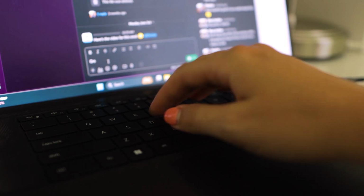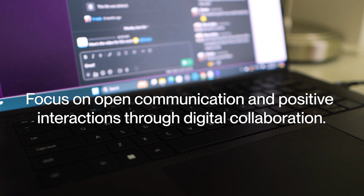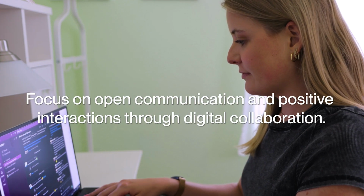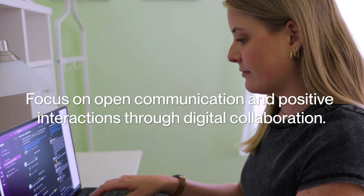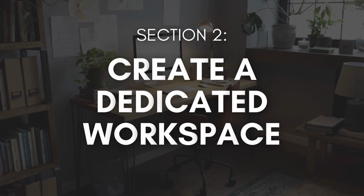Even when working from home, consider company culture. Even though you're working remotely, open communication, positive interactions, and digital collaboration with clients and coworkers can affect your productivity and motivation. Remember, your work environment directly impacts your productivity.